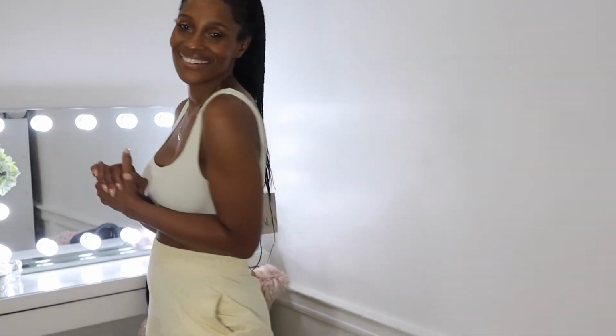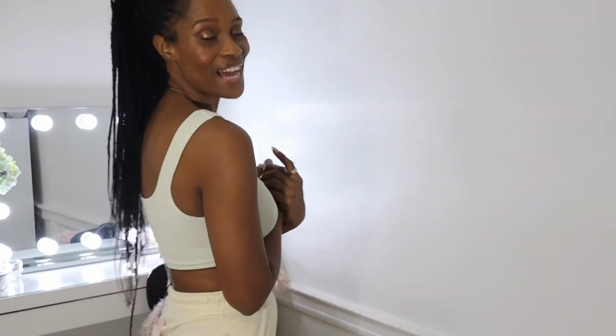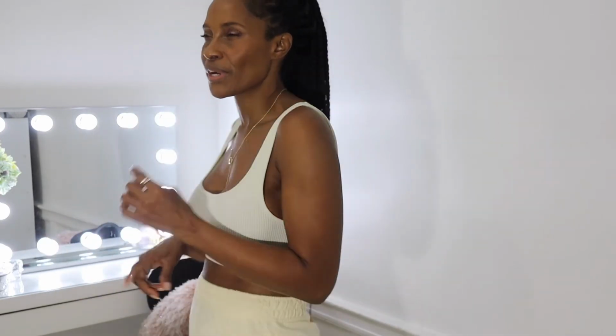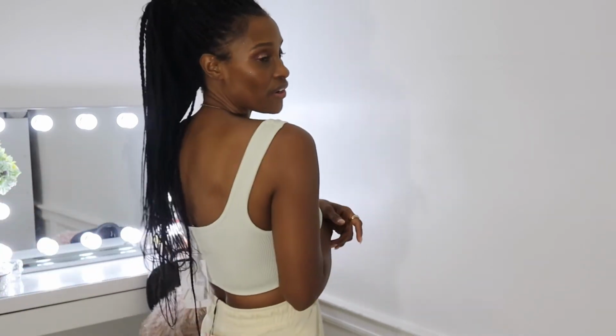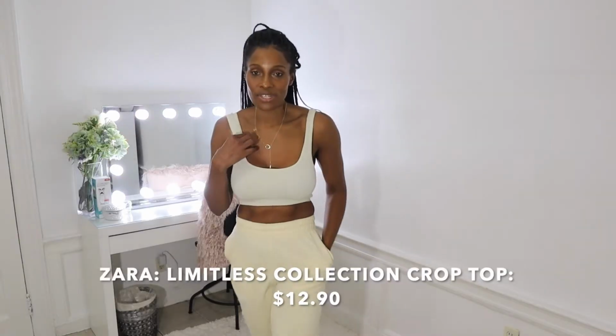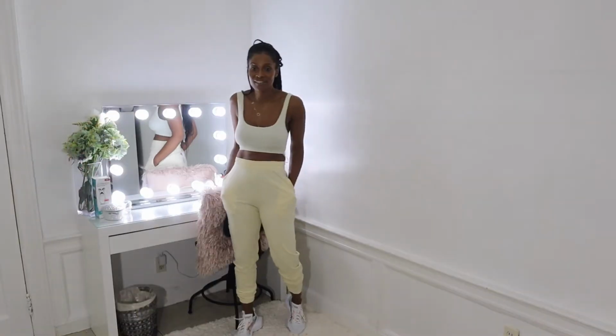So I love this crop top I picked up from Zara's. It is so comfy. It's just a simple basic crop top, but the material is so soft. This is from their Limitless contour collection. So I picked this up along with another pair of tights and another top. I picked this top up in a small. I just went with my regular size.